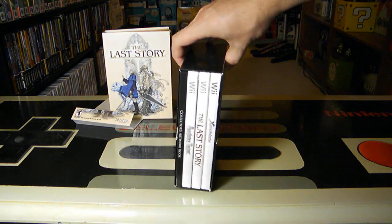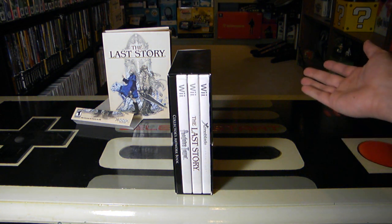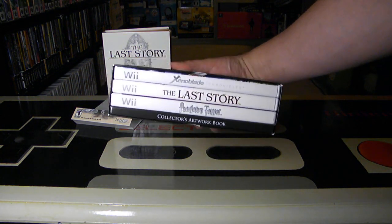So if you're looking to pick up this box, you kind of need to look on eBay in Europe, and you need to get lucky. You can search for Collector's Case, you can search for HMV Operation Rainfall or Pandora's Tower. It took me a while to find it, and I'm very proud to have this in my collection as well.